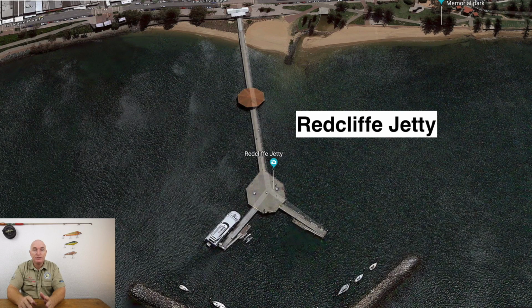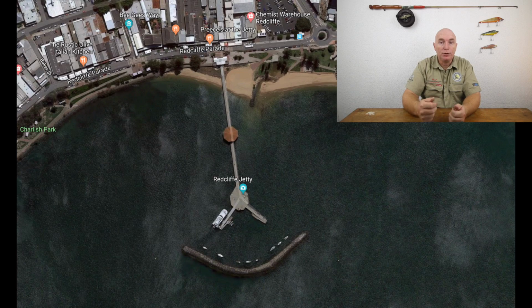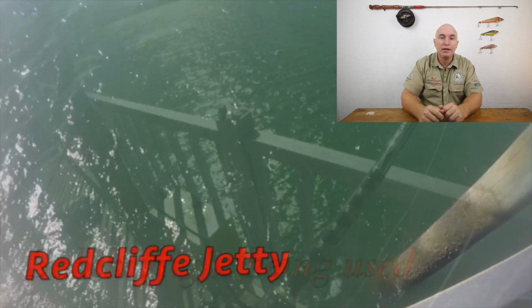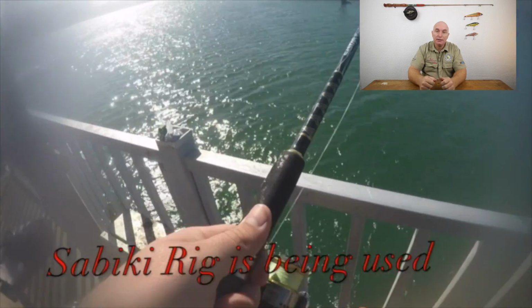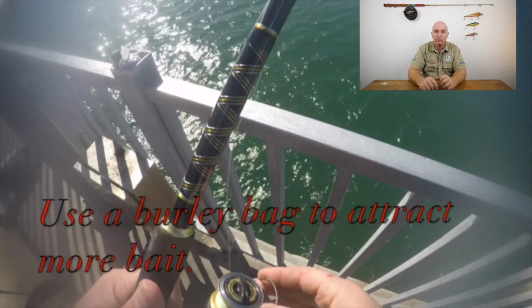Another thing the Redcliffe Jetty is good for in the wintertime is squid. You'll catch plenty of squid through the wintertime when the water's a bit clearer on the cold nights. Redcliffe Jetty is a great little spot to take your kids if you want to definitely catch something. Take your sabiki jigs and your kids will have a ball. There's always plenty of bait around the pylons on the end of the Redcliffe Jetty.